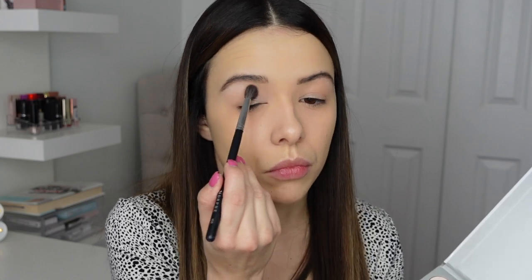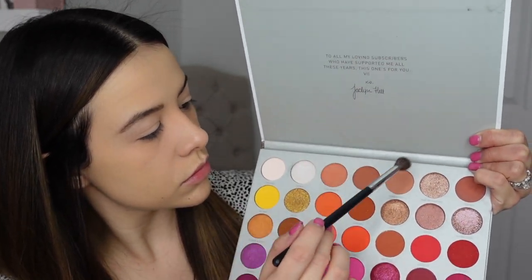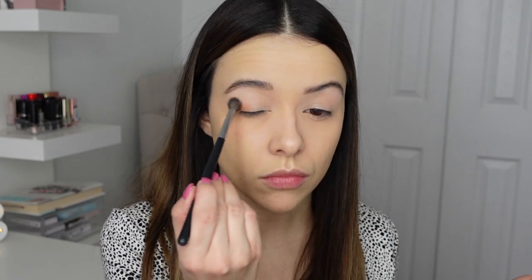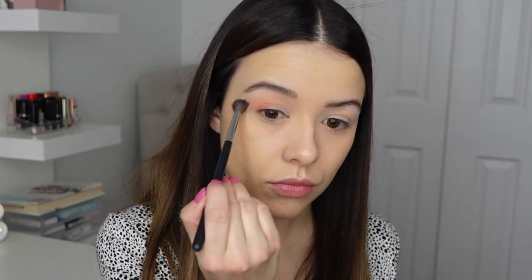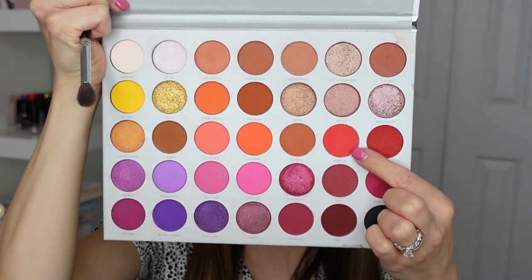So I'm just using this on a fluffy brush, and then I'm going to move into transition colors, which I kind of just mixed a couple of these shades on the top row to create my transition color. They are the more neutral shades in the palette, but they do still have a little bit of a pinky warm undertone. And I like to just start by putting this at the outer corner and at my lash line, and then slowly work it up into the crease. And I'm really going to be blowing this out so that all the shades next will blend into this really beautifully.